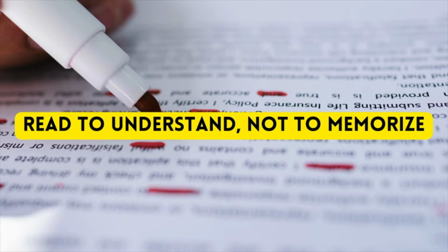Read to understand, not to memorize. When reading, keep in mind that you don't need to memorize the content. The bar exams are an open book exam. You need to be aware of where various concepts are located in the materials and have a general understanding of the principles in each section.